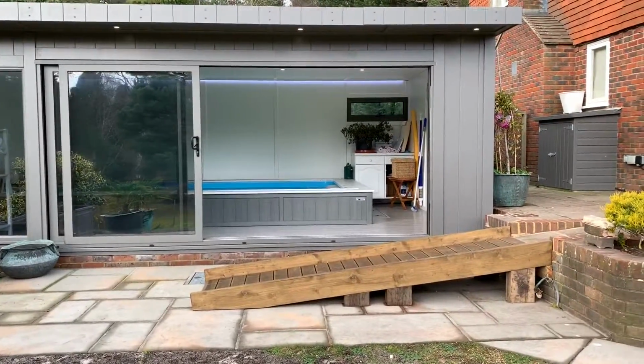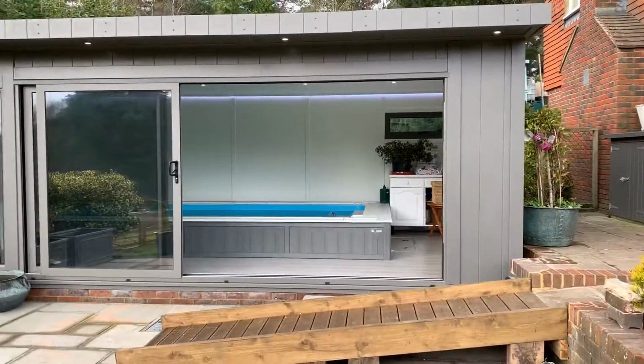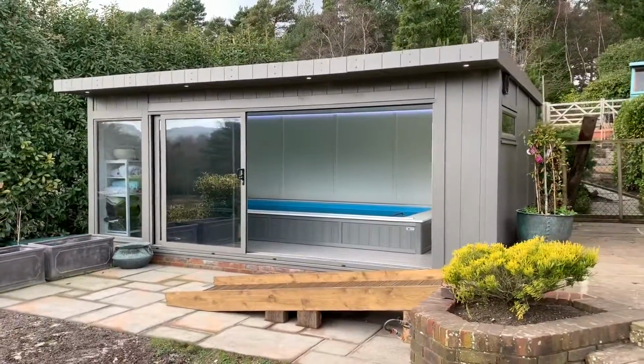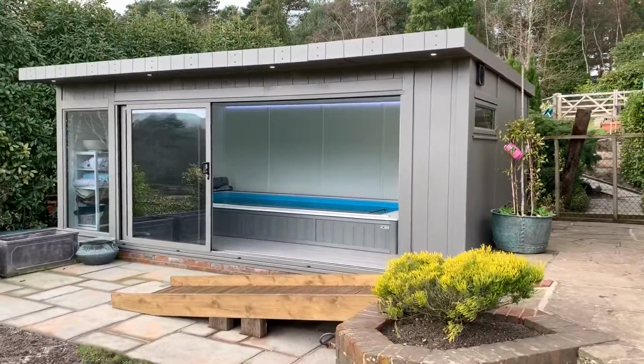it's just a really nice option. You've got the fan light window in the back there as well, so we've got 2 windows, the lighting, and also these expel airs that come on under humidity sensor, so as soon as it's too humid in the room, they automatically switch themselves on. So there you go, that's an endless pool room over in Storrington.